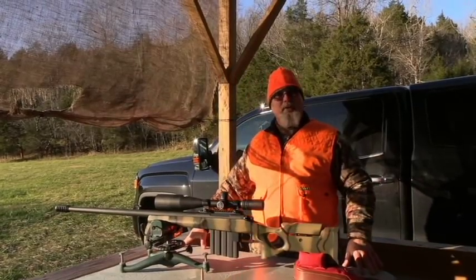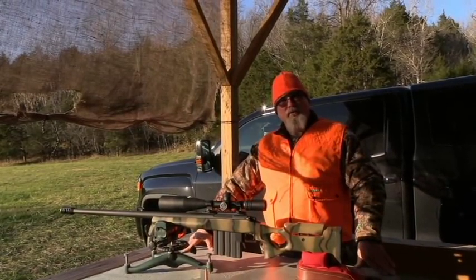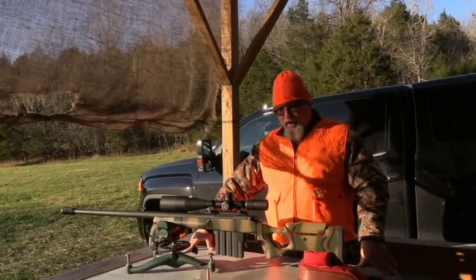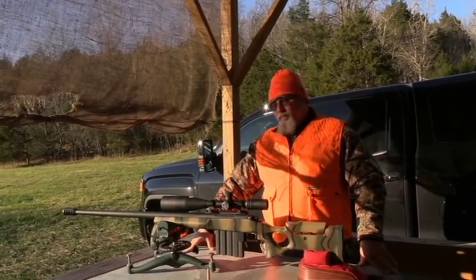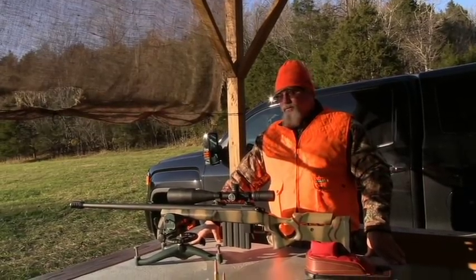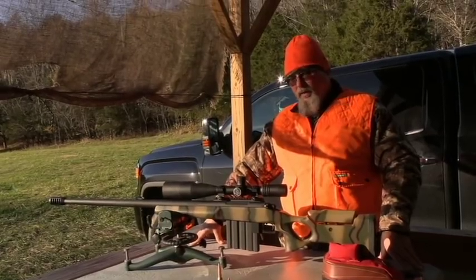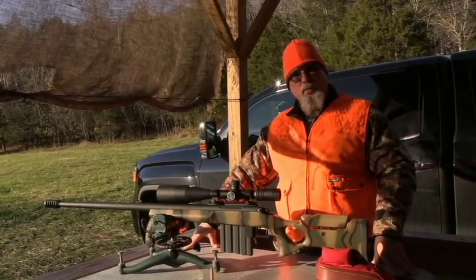Custom Rifles and another episode of Hank's TV. Today is November 23rd, Thanksgiving Day. It's 3:30 in the afternoon. Me and Mindy had our Thanksgiving dinner and decided to come to the range today and bring this new rifle that I just finished up and see if we can't shoot a deer or two with it tonight.